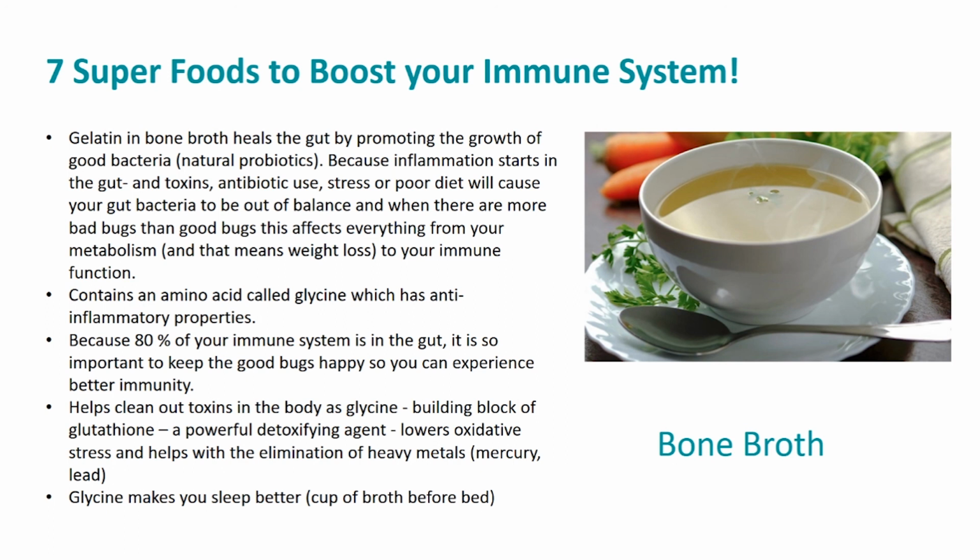Glycine also makes you sleep better. So what you could do is try a cup of bone broth before bed and see if that makes a difference to your sleep. There are many more benefits to bone broth than just helping with immunity, which I will also speak about in another video.